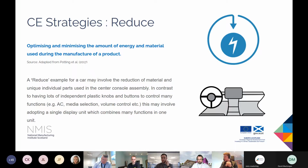So moving on to Reduce, by definition, this is optimising and minimising the amount of energy and material used during the manufacture of a product. A Reduce example for a car may involve the reduction of material and unique individual parts used in the centre console assembly. So that's the thing in between the passenger and the driver's seat, sorry. In contrast to having lots of independent plastic knobs and buttons to control many functions, say one for AC, one for media selection, volume control, etc., this may involve adopting a single display unit which combines many functions into the one. I don't know if this is aesthetically driven or for weight reduction purposes, but I have noticed that this kind of minimal interior look for the centre console assembly seems to be quite popular in newer electrical vehicles, such as the Tesla Model 3.